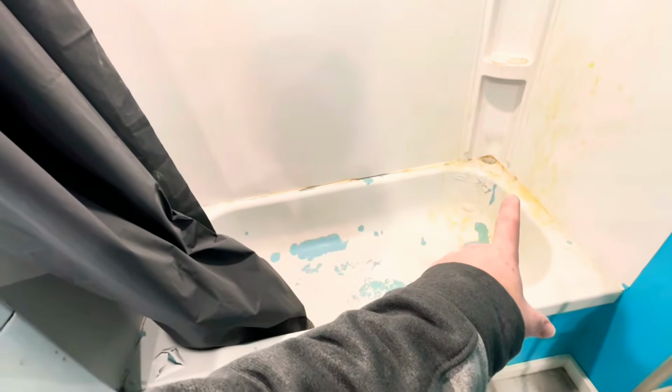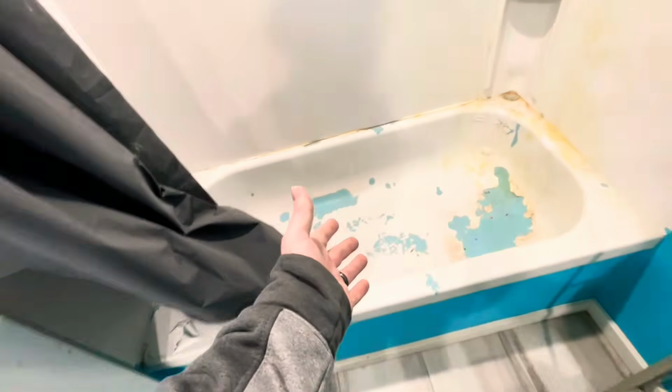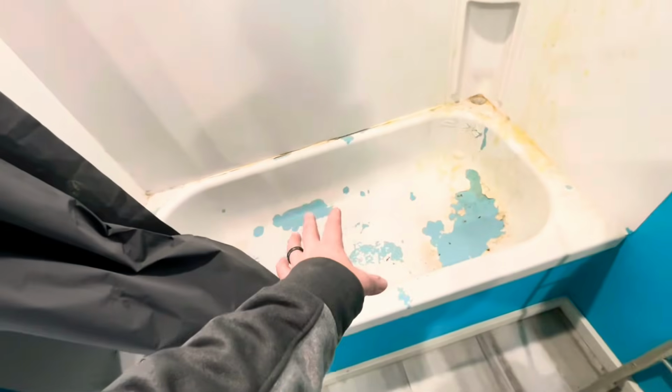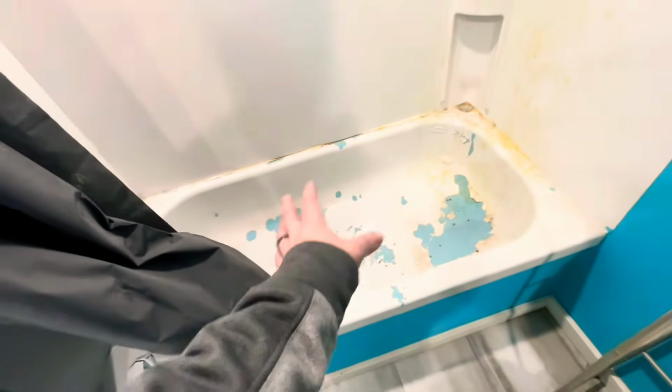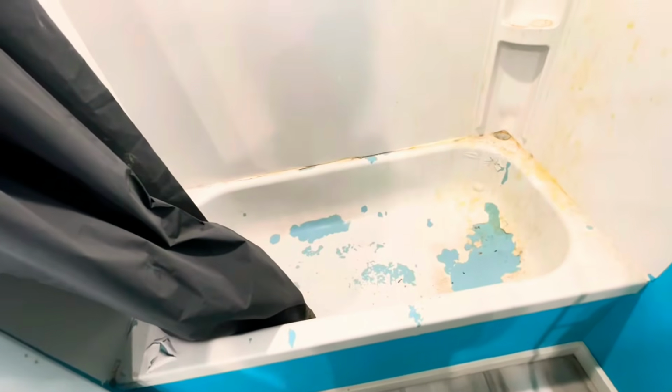But I sanded it down, I painted it, and it lasted a month or two, and then it slowly started chipping. Now it's disgusting. So I'm not quite sure what I'm going to do with this, because I'm going to put the house up for sale, and I don't want it to look like that. So I'm going to figure something out. I've got to figure out a different type of paint to use or something.